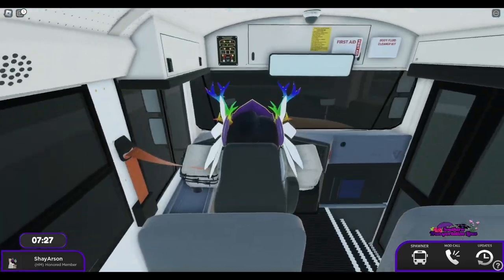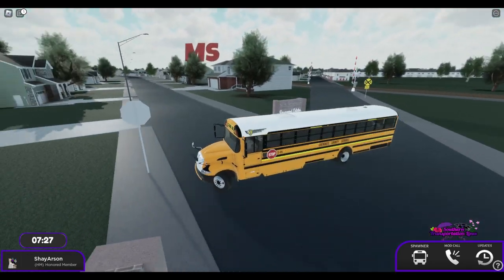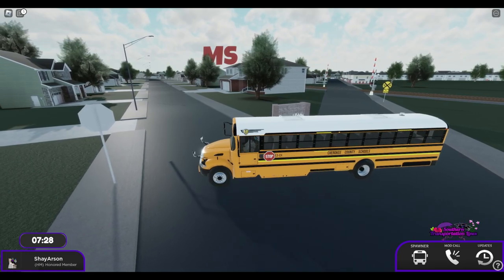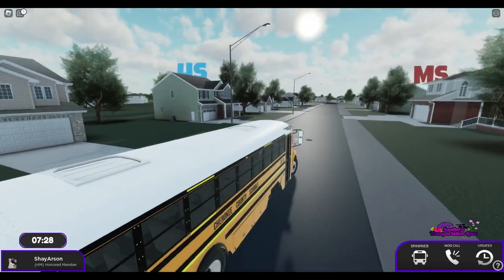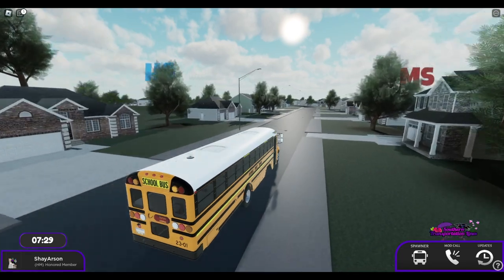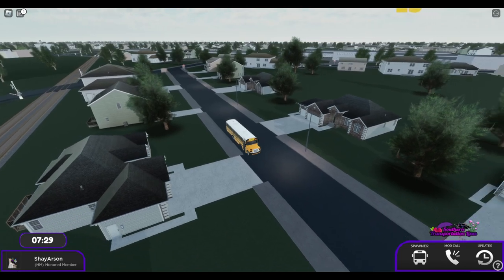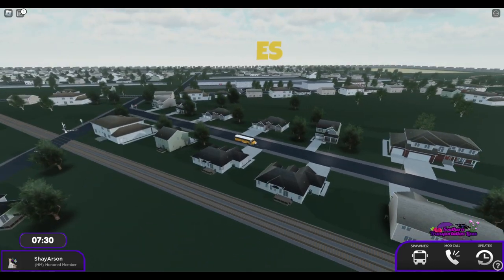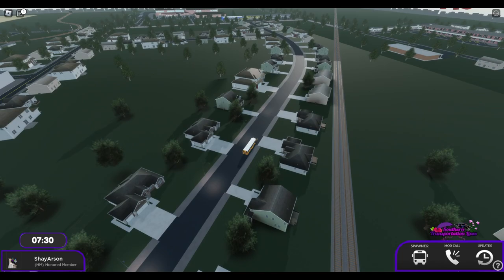I was also told I can do a video on their beta game for this company. Apparently, it's going to be a whole new different type of map, and it's going to look amazing. That's what I've been told. So, you can expect a video on that soon. Oh, I can hear a train coming. Oh, they go down. Nice. That's cool. That's really cool.